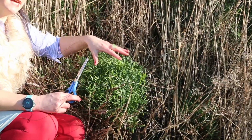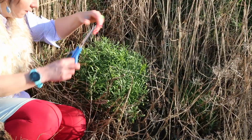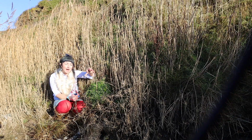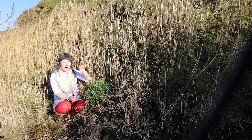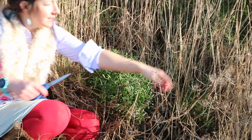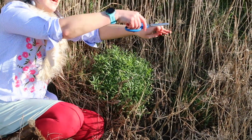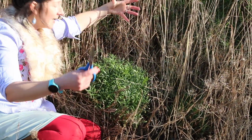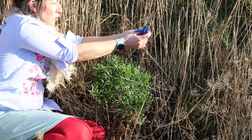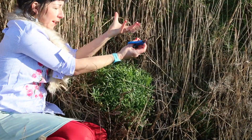This is in its young stage, so it feels very supple, it's very soft, although it is a succulent. When it gets slightly bigger, it will flower. Now the flowers are part of the carrot family, so they have that umbel flower shape, and you can see some of the old ones here that have died back, lost their seeds and have fallen down to create new plants. So you can see now the umbel shape here, all coming out like the spokes of an umbrella.